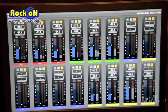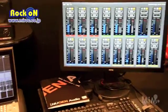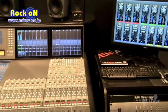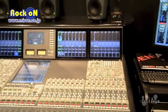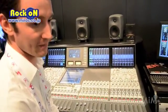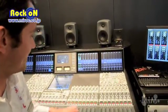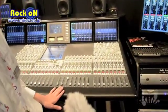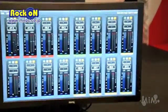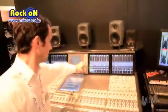So we integrate it with the console via MADI, so it's a standard MADI connection from the console, and it will do 16 meters, so capable of 5.1 per meter, so that's 96 channels of metering, true peak and loudness, fully R128 compliant. Now another integration with the console is to be able to reset it. So at the end of the show, we want to reset the integrated setting, and that's involved via a GPI with the console, which I can reset directly from the console.